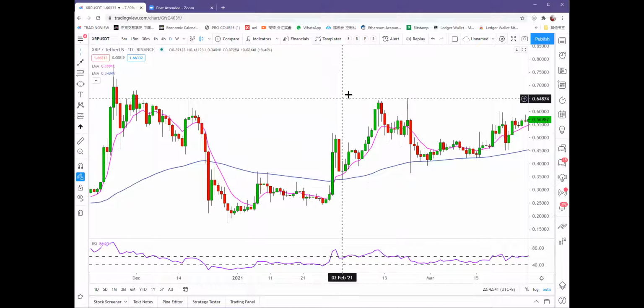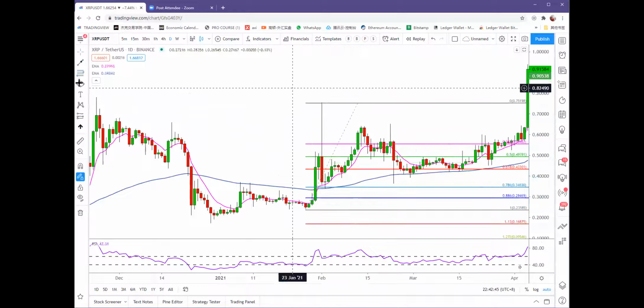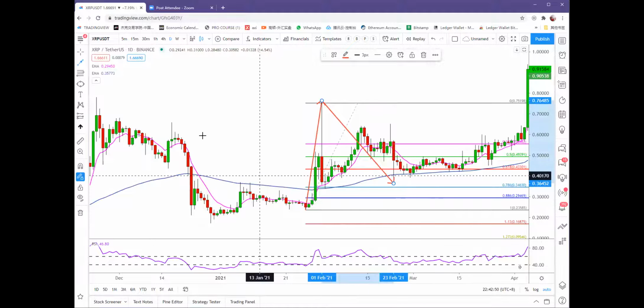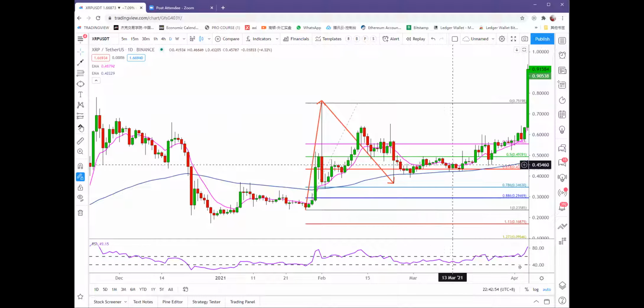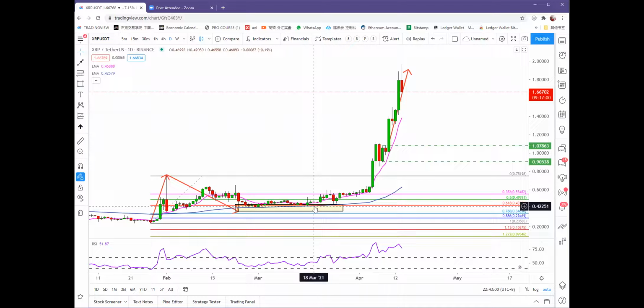Okay, or you can use this 618 when the momentum is not so strong, right? So apply the 618 when the momentum is not so strong. It's in a sideways range market, but you can always use the 618 as your perfect entry point to give you a buy low method, right? Buy low and aim high.